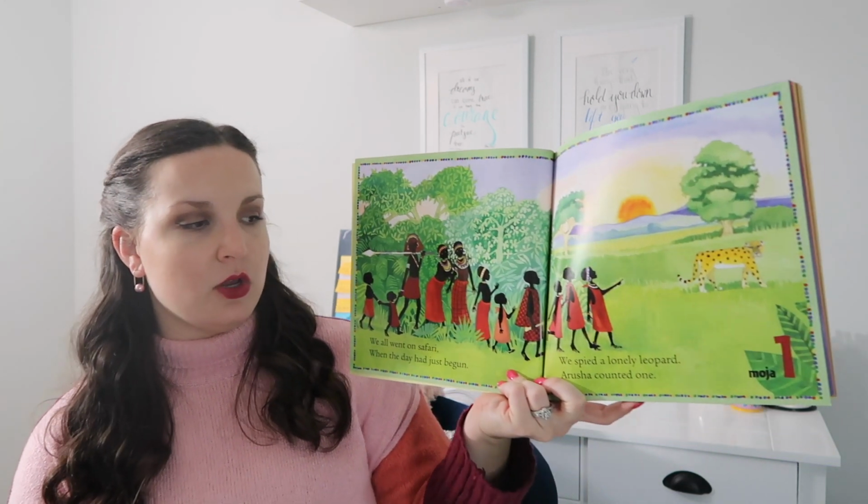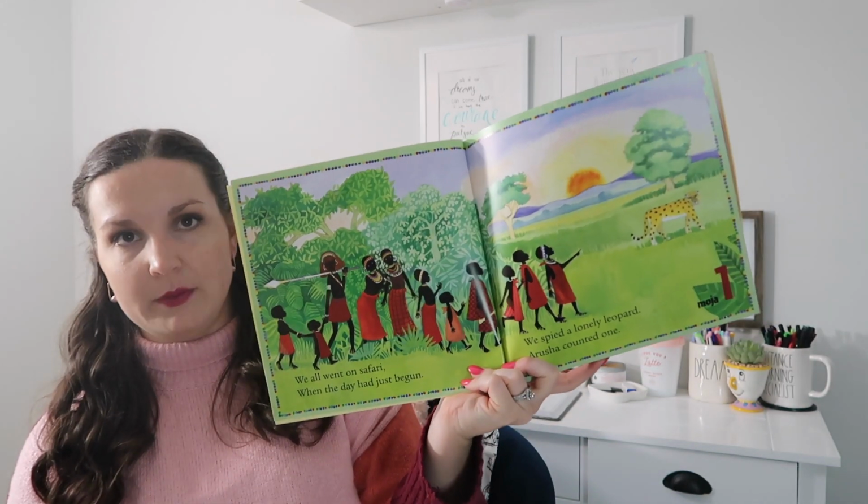It goes, we all went on safari when the day had just begun. We spied a lonely leopard. Arusha counted 1, and then there's 1 leopard. So what we do is I'll read the page, and then after that they play however many we count on our instruments, however many we have.